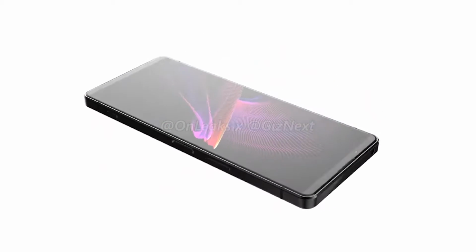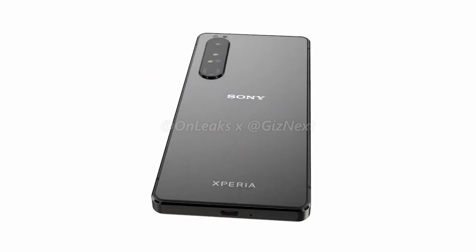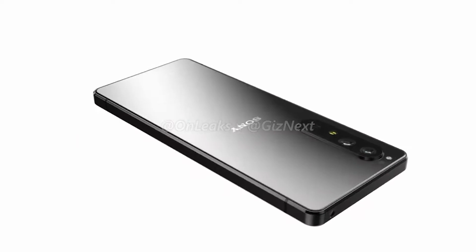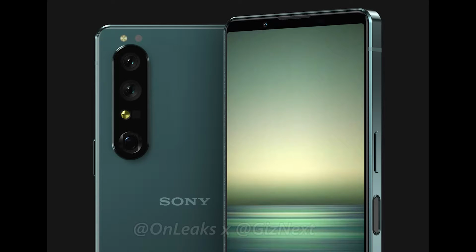There is no confirmed leak or rumor on whether it will pack a 50 megapixel or 48 megapixel camera sensor, or keep the same 12 megapixel camera as before. The phone includes a 4K display with a 21:9 ratio, and the rare commodities, the headphone jack and the SD card, which all smartphones these days have removed.